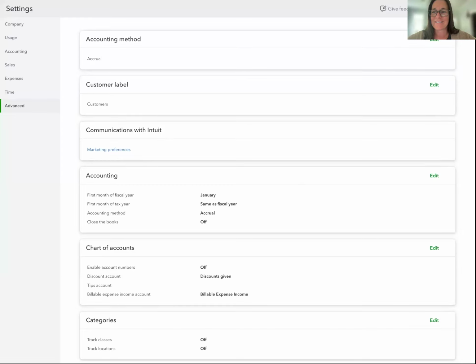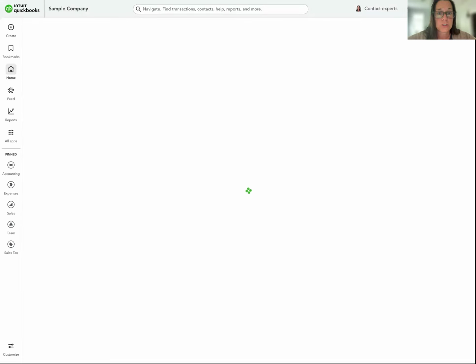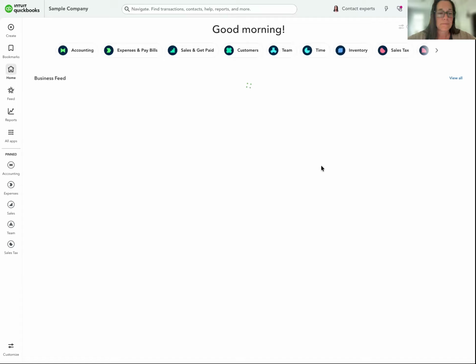Here is what I'd like you to do right now. I would like you to go and customize your dashboard. Think about your business and what is important for you to be seeing every time you log into QuickBooks. Should you be seeing your P&L? Do you want to see what your bank balances are? Maybe yes, maybe no.